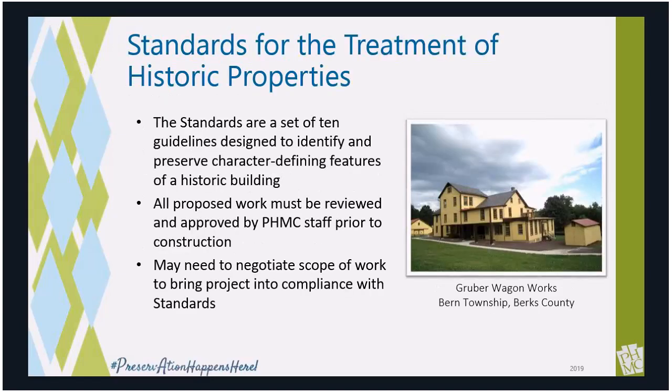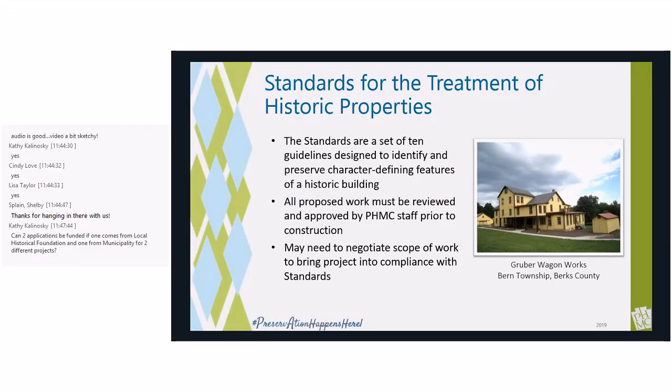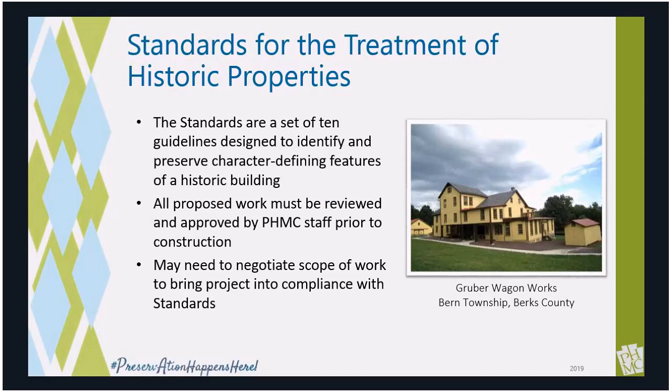All projects must meet the Secretary of Interior standards for the treatment of historic properties. If you're not familiar with them, I can provide you with a lot of guidance, and your project team might be a little bit more well-versed on what the standard treatments are. These standards are a set of 10 guidelines or principles that help identify what the character-defining features of a historic building are and how to preserve those features. So as a rule of thumb, you're maintaining as much of the historic fabric of the building as possible. Let's say you've got deteriorated wood windows, you certainly can repair those windows. That would follow as an appropriate treatment under the standards.